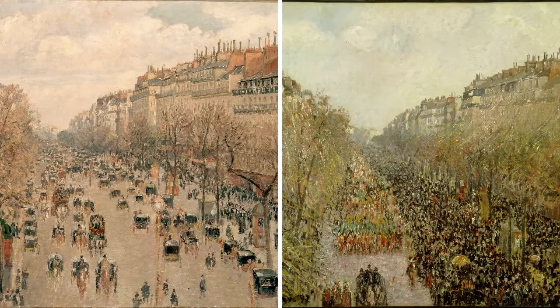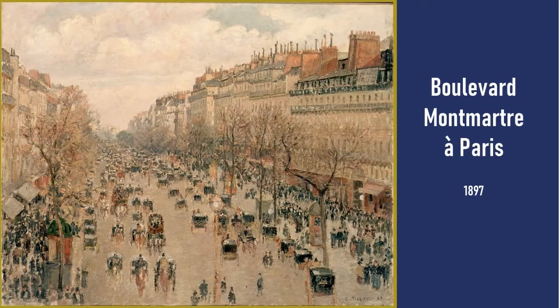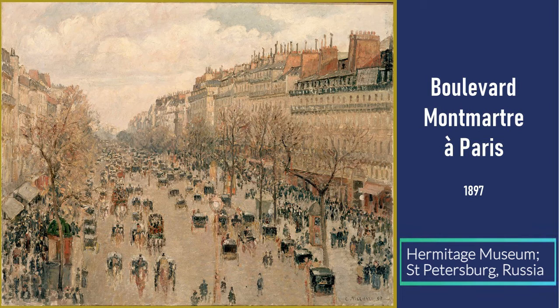So the first two paintings that I briefly look at are the Boulevard Montmartre in Paris, painted in 1897 and is at the Hermitage Museum in St. Petersburg. And the second one is the Boulevard Montmartre Mardi Gras, again painted in 1897 and is at the Hammer Museum in Los Angeles.